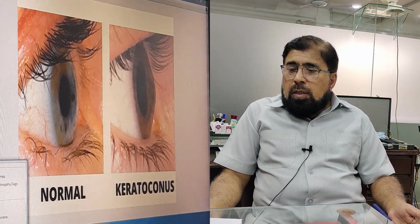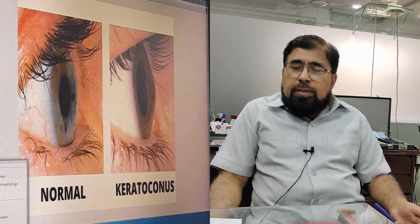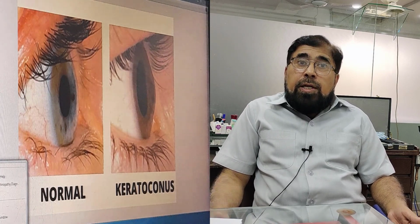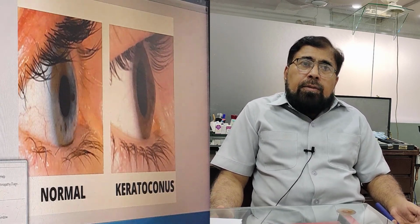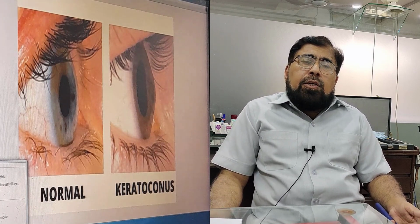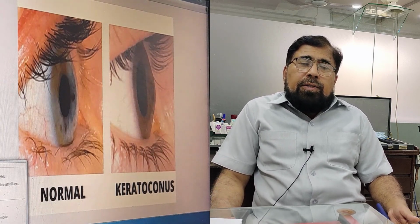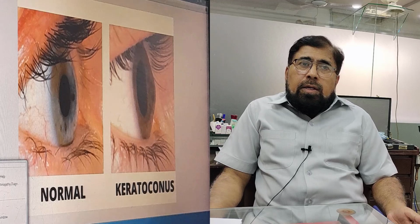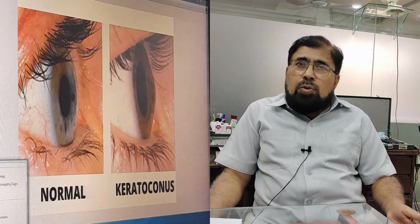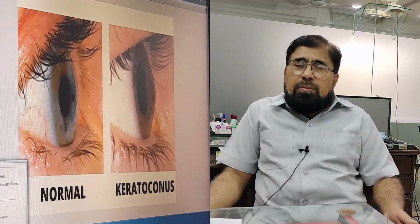So if the Intacs or intracorneal ring segments don't work, then we can go for keratoplasty, which is corneal transplantation, which could be lamellar, partial, or full-thickness penetrating keratoplasty. That means replacing the cornea with donor corneal material. So that is the disease introduction and information. I think you will like to know this information.